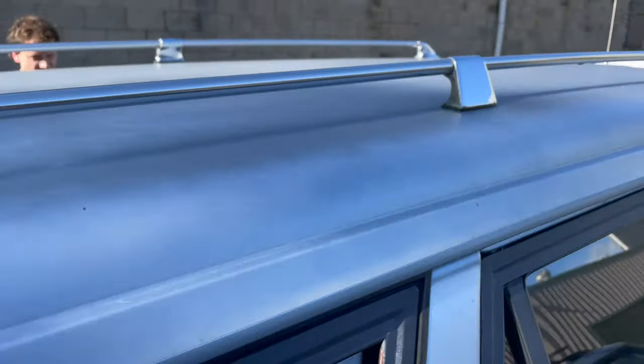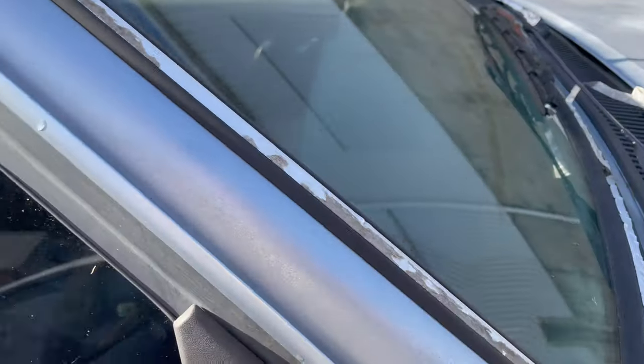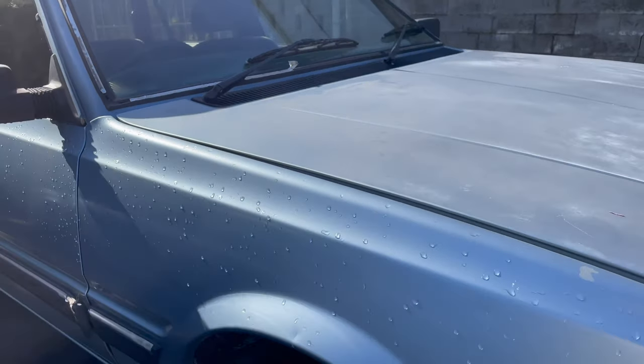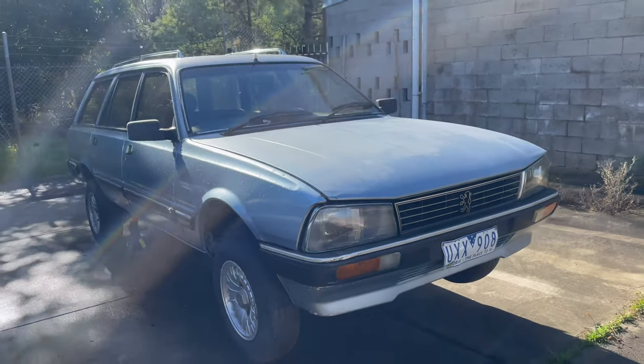We'll get some paintless dent removal done on it, and probably paint the wheels up. All that sort of stuff. Make it neat, but not paint it. Yeah, cool. Oh, that's going to be awesome.